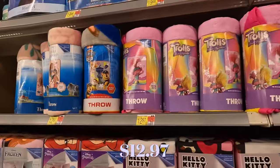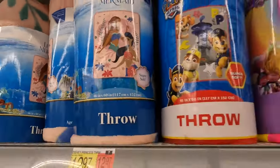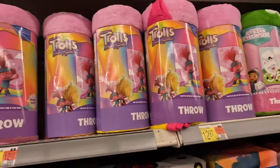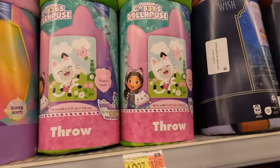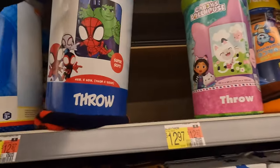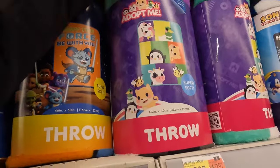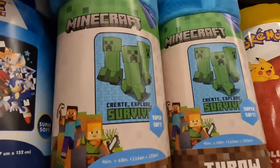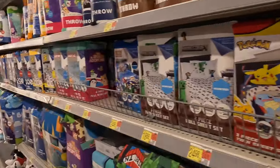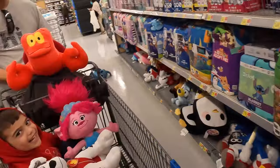We found some fun throws. Oh my gosh, $12.97, $13. You have Little Mermaid from the new Mermaid. You have Paw Patrol throw. Trolls throw. Say that five times fast. You have Gabby's Dollhouse. Wish throw. Squishmallows throw. Batman with Hulk throw. Bluey throw. Adopt Me throws from McDonald's. Sonic the Hedgehog. Minecraft. Holy macaroni. Pokemon. Aw, Pikachu. You have Jordan. Kitty. I love you.